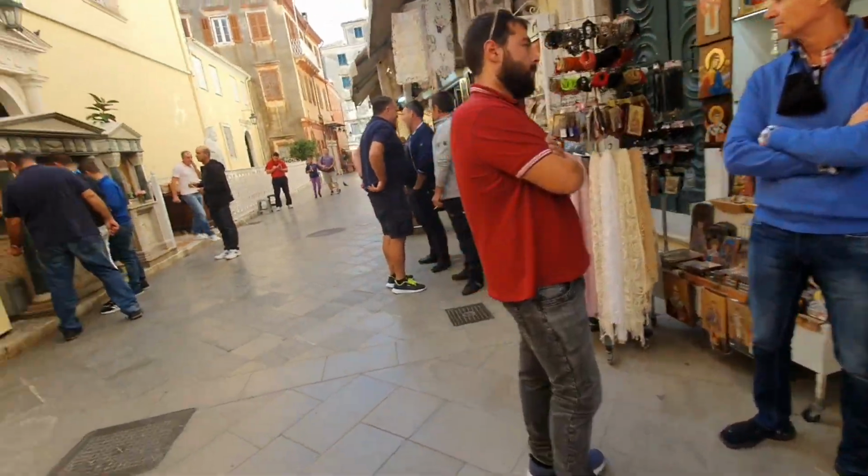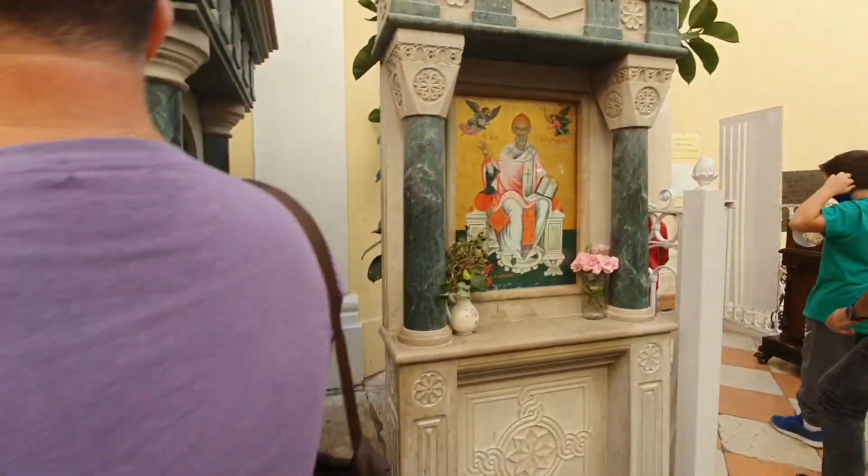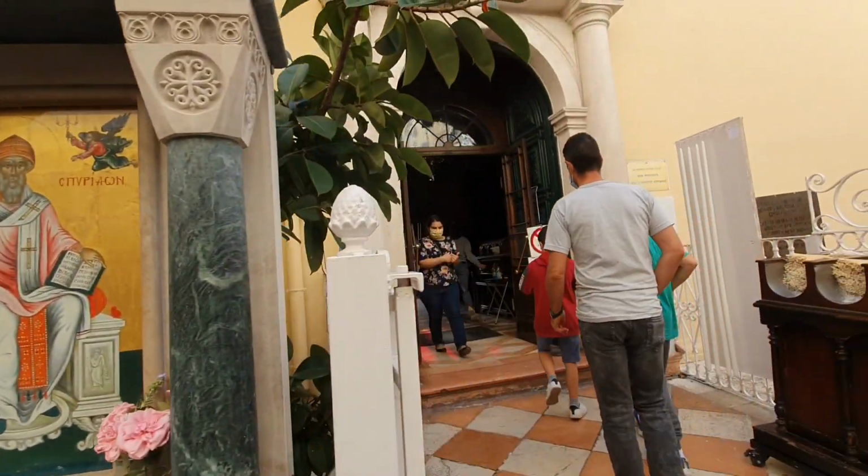Here we are at the famous church in Corfu, the Saint Spyridon Church. Saint Spyridon is the saint and the protector of the island of Corfu.